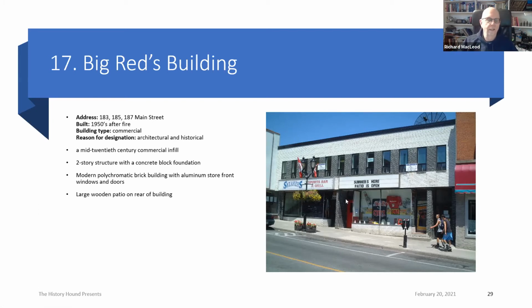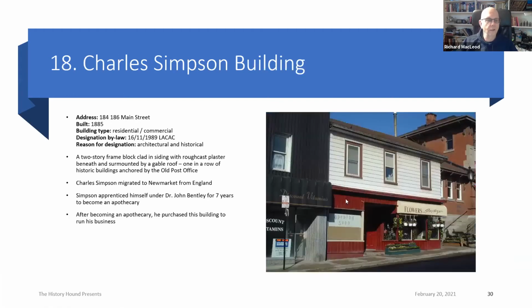And of course, this is one of the fights that we have currently here, and actually all over: if you buy a building, do you have the right to take it down? Even if it's old and historic, do you have the right to take it down? People who spend a lot of money on a building say, yes, I do. I don't like this old building. I want to put a new building in. So as you can see, that problem is not a recent problem. This is a problem we've had for a long, long time.